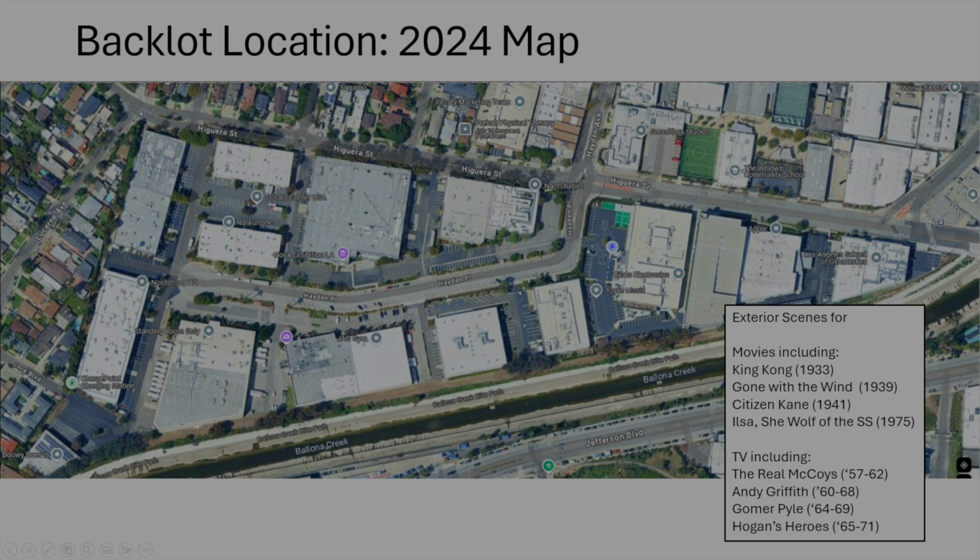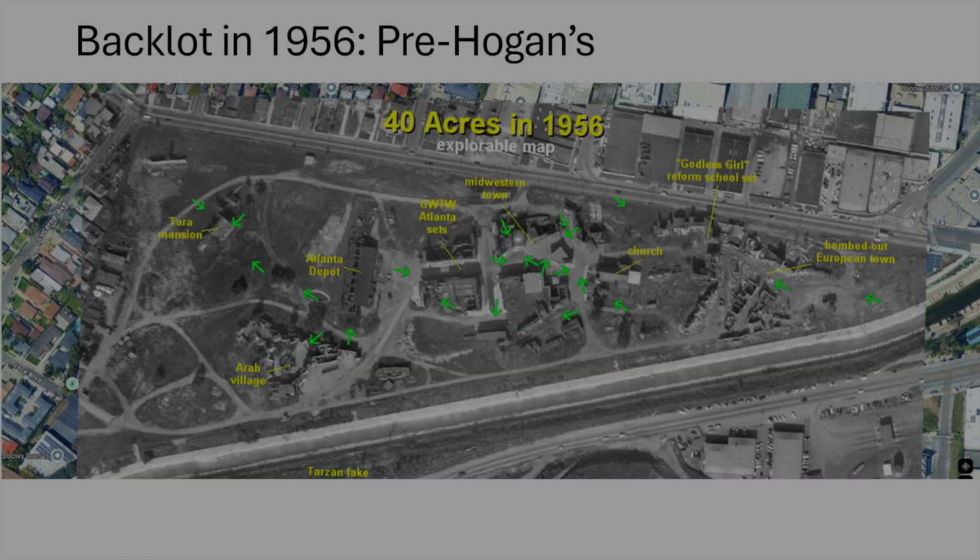Now we'll harken back to 1956 by overlaying this aerial view. I've used Higuera Street, Lucerne Ave, Ballona Creek as references to align and overlay this old picture on top of the modern map. 1956 was nearly a decade before the Hogan's Heroes series started. There are some leftover sets from Gone with the Wind, including the Tara Mansion toward the upper left of the property, as well as the Atlanta train depot to its right.